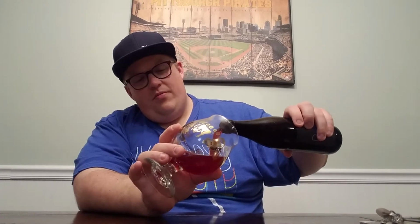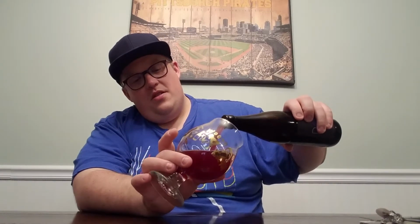It has a really, really nice color. I mean, it's blueberry, so of course you expect that. As you can see, it pours a very dark pink, bluish pink to purple color. It had a pinkish head that dissipated really quickly, so the carbonation level, I'm guessing, is on the higher end.